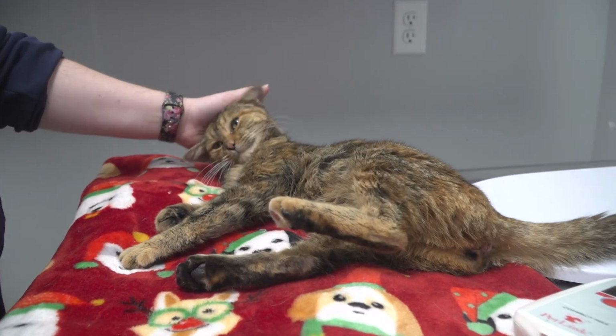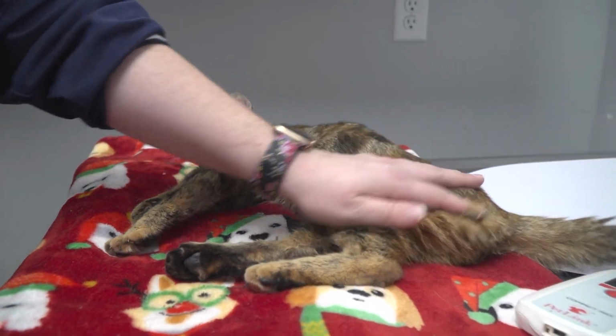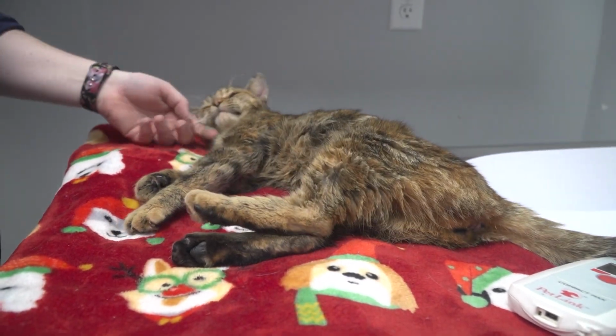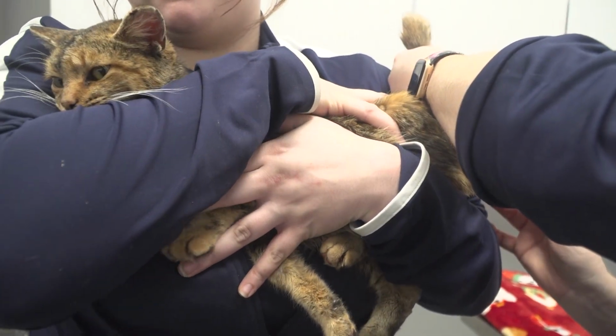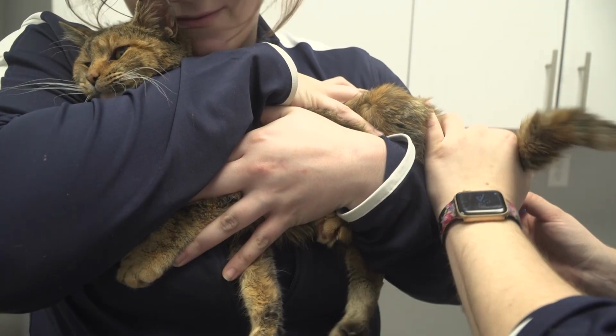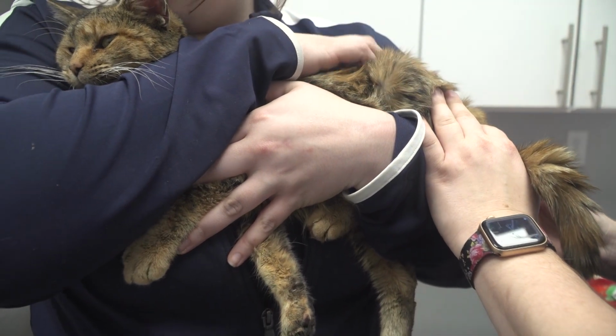So the last thing on the checklist is going to be the temperature, to make sure that she is not running a fever or that she is low on temperature. Animals, we check their temperatures rectally, not under the tongue like normal humans. So it's normally very uncomfortable and unpleasant for them. If I could have an assistant help with holding the kitty. Look at her, she's so cute. I know, isn't she cute? Purring up a storm.